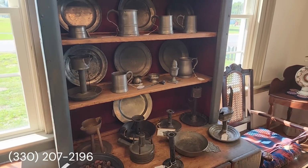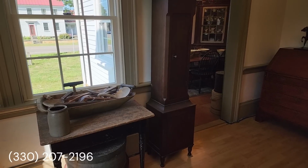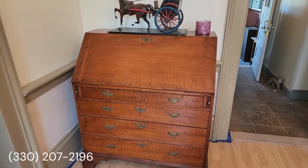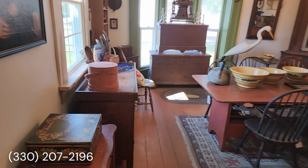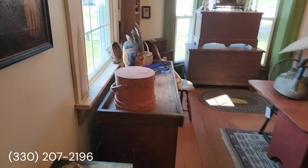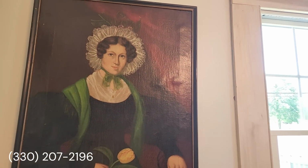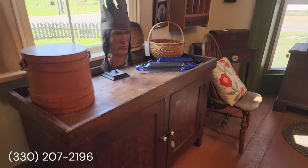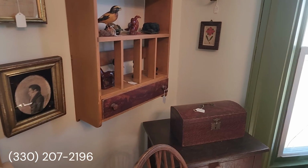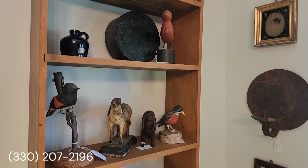Lots of early lighting pieces here. That's gorgeous. Beautiful tiger maple desk. Oh, love the floors, the different colors as you go from one room to the next. Look at that painting. She is stunning. Again, another dry sink. That one has some grain painting in the front as well. Beautiful artwork, these beautiful carvings and the little redware pieces, a little tiny redware jug.